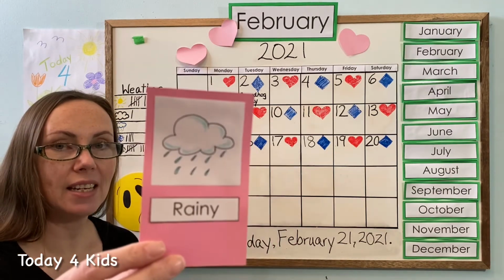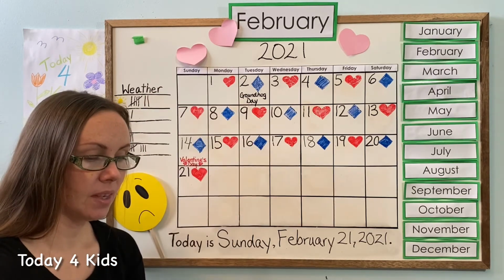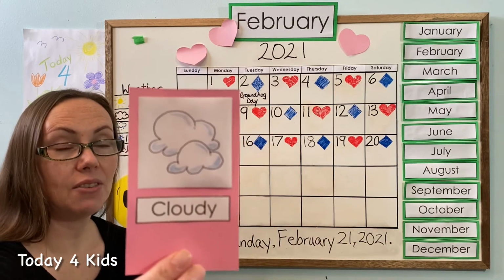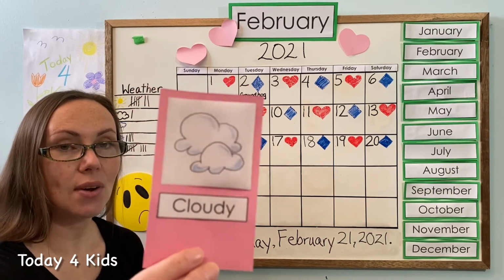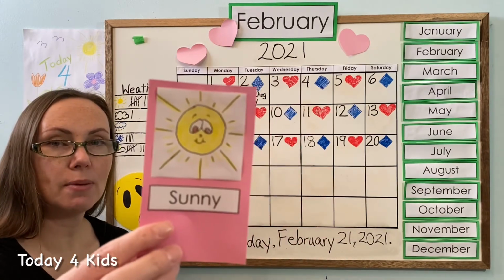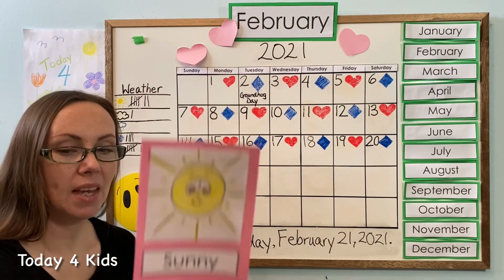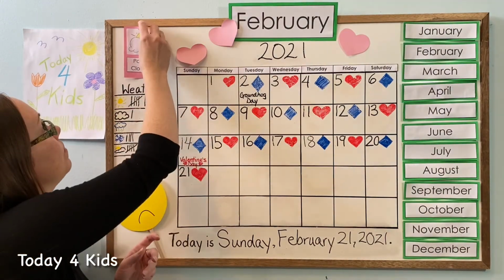What about rainy? Is it raining where you are? Do you get to wear rubber boots and an umbrella today? What about cloudy? I have a little bit of cloud, but I also have some sun. So the clouds are kind of dancing around the sun today. Hiding the sun and letting the sun peek out every once in a while. What about sunny? Is it sunny where you are? I'm going to stick with partly cloudy, partly sunny. So we'll put this on the board.